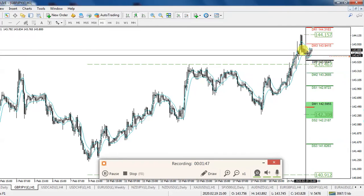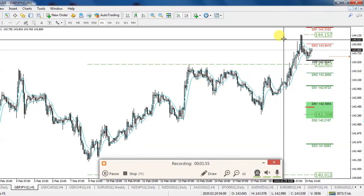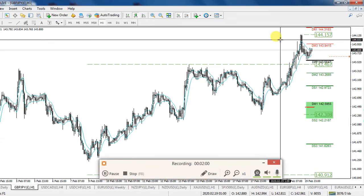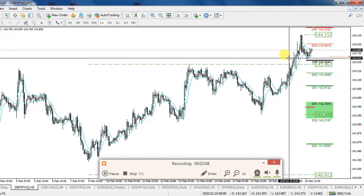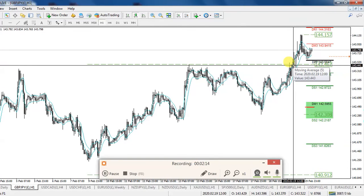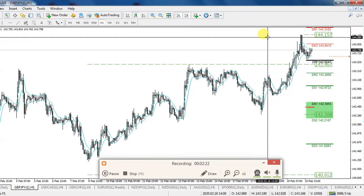So I'm looking at this currency, see what it does, and hopefully it will come down and give me a chance to get on and then run it up to these highs, so about 144.05 or 10. So that will be a decent pip. So if you get on, let's say, at 143.60 with a stop only around 15 pips, maybe 20 pips, and then run it to about 144.10, that's a decent 50 pip profit.